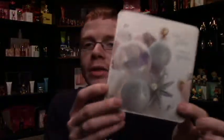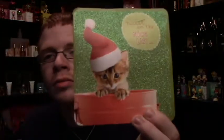I have some of the Taylor Swift greeting cards by American Greetings that play music. That one plays Stay Beautiful. This one plays Fearless, and this one plays Santa Baby. So, that's that.